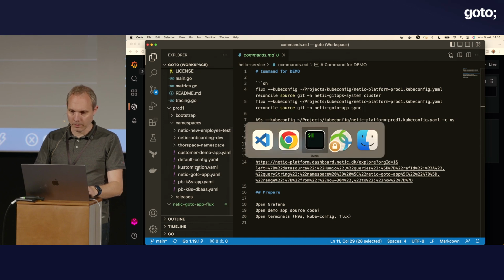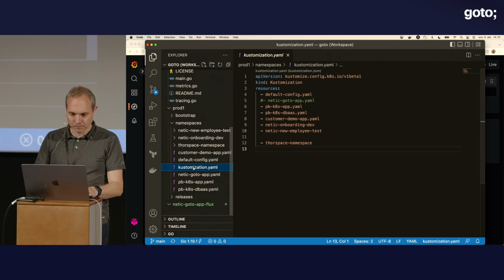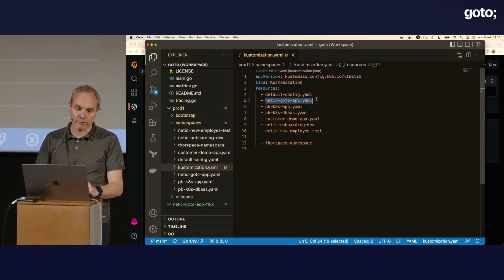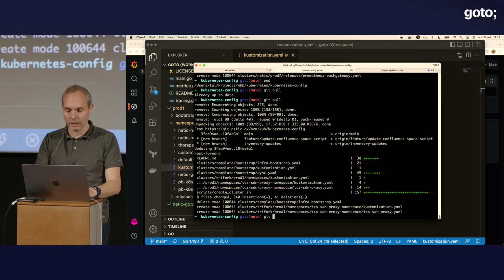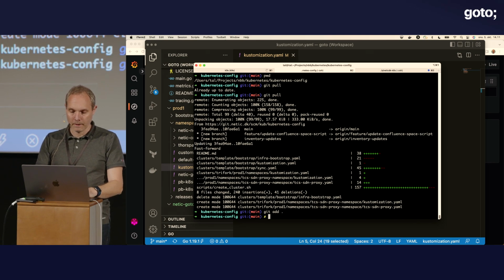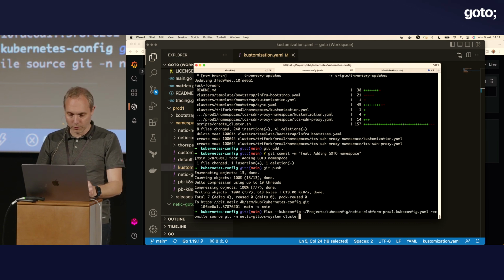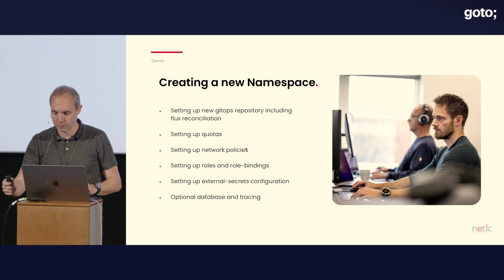Let's see, just a moment. Just make sure we're up to date there. Basically, I just add one manifest here, and you will see the resource that is part of this manifest in just a moment. Since the cluster itself is also defined by GitOps at a cluster level, by doing this change, I can add a new namespace. And I push it to Git, and then to help the reconciliation going, I'll just ask Flux to please reconcile this right away. And then I'll show you what I was actually doing here.